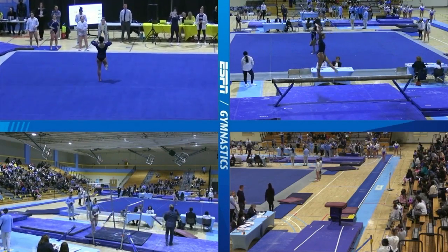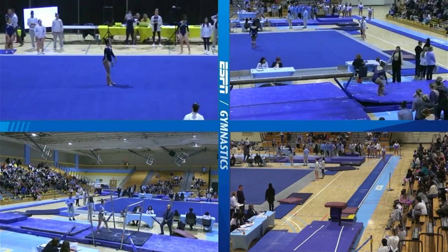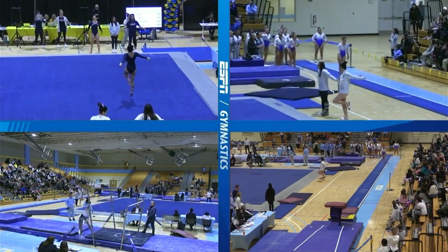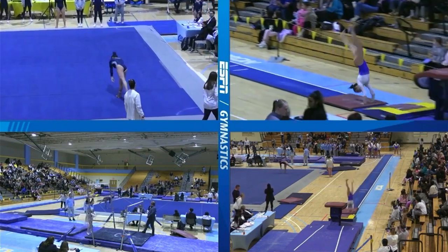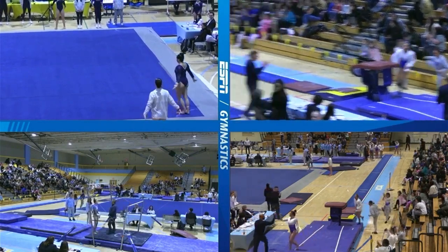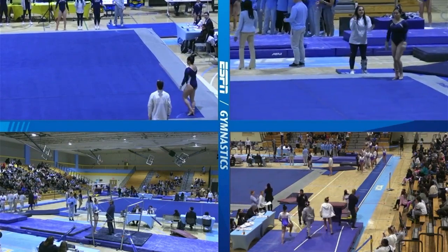Yale really getting the crowd into the dances. There we have Miss Brianna Dorr from Southern on ball. And Kylie finished her routine strong, but she won't be happy about that ball. It'll be on her teammates to make sure that UNH doesn't need to count a ball.